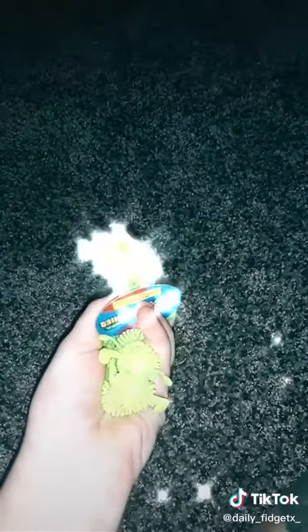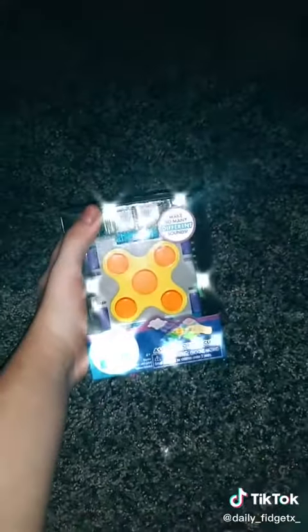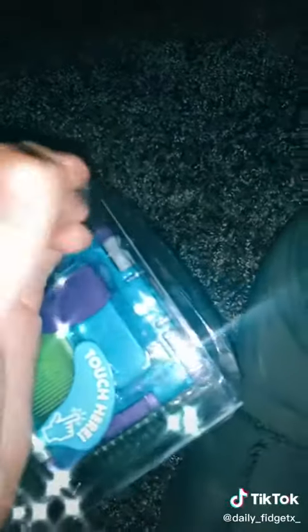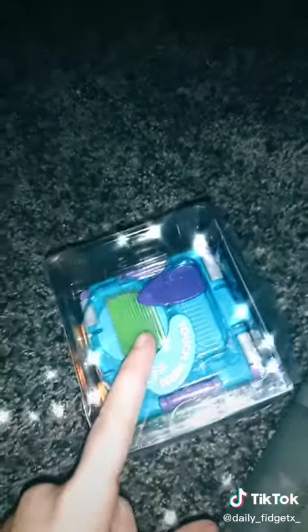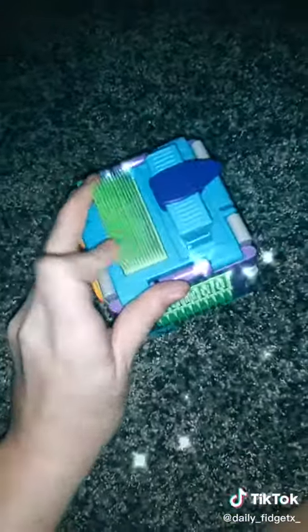Don't we have to unbox this because all I have to do is take off a tag. But time for this. The tape is already kind of coming off because I must have been picking at it, but I'm going to finish opening this off camera. Okay, my sister's holding it, but let's pull it out. It's so cool.